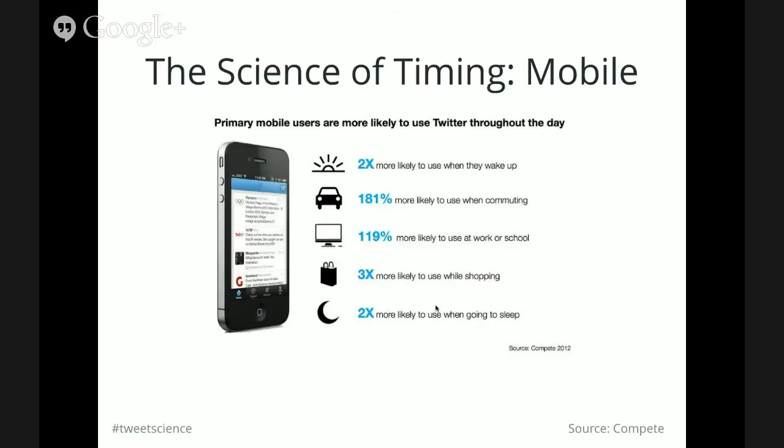But it's really interesting to think about optimizing for the mobile user, particularly if you're the kind of brand where mobile makes sense. If you're a product that they're going to sort of grab at the end of their workday, or a restaurant that they're going to want to drop by on their way home from work. So it's really important to think about your mobile strategy as you think about your entire holistic Twitter strategy.